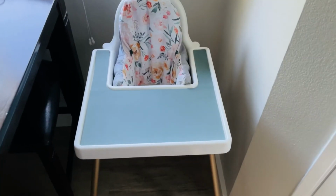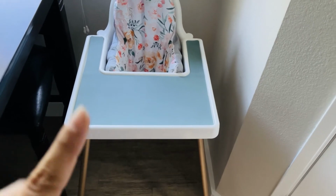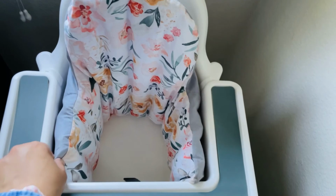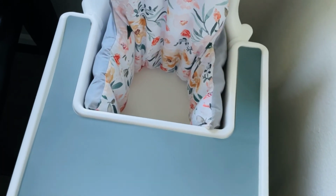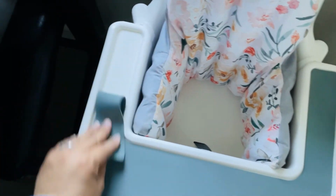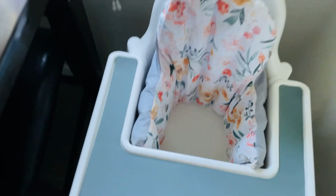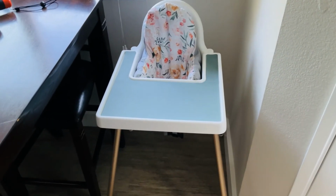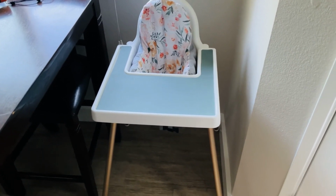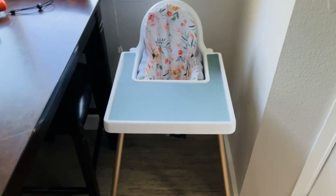Alright, guys, and then this is actually the high chair that I was talking about. So it has the little gold legs, and then also just this cushion cover and the little cushion inside of it, and then just a silicone mat that you can take easily on and off. So you just take that off and then wash this part, and then it just goes right back on, and then you have your cute little high chair. And it's just a $20 high chair from IKEA, like I said. And then you just buy little things separately.